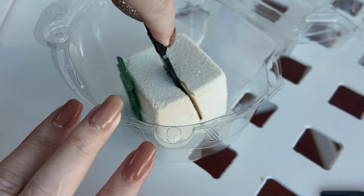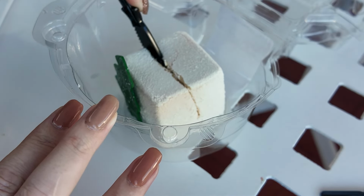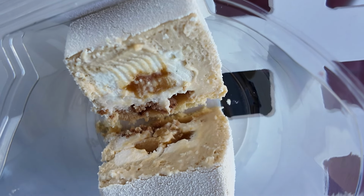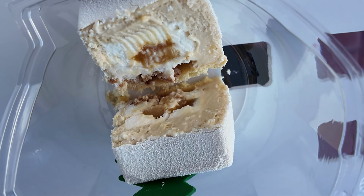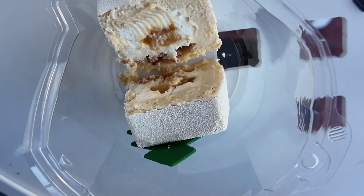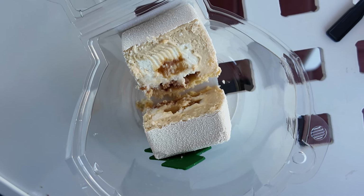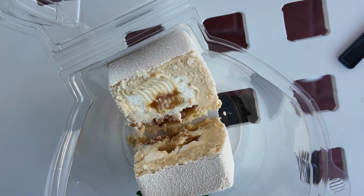The confit apricot, I have no idea how to pronounce that. That also isn't too bad. I think that's the stuff in the middle. And the orange chiffon, I'm thinking that's the cake. I'm not exactly sure. I do not like the texture of that, or the taste really. Everything else is great above that bottom layer, but yeah, did not love that.